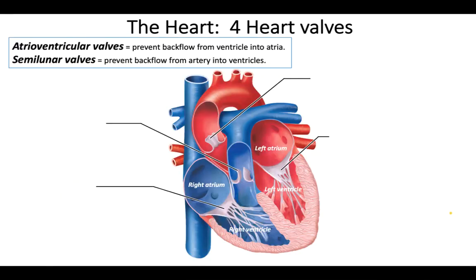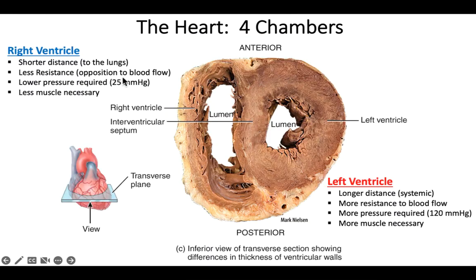So you need more muscle. On the right side, shorter distance, right? You're only pumping blood to the lungs, and they're right on each side of the heart. Shorter distance, less resistance, less opposition, so you don't have to generate as much pressure. So the right ventricle gets up to, say, 25 millimeters mercury, where the left ventricle has to get up to 120. So you don't need as much muscle. So that explains the difference between the left and the right ventricle.